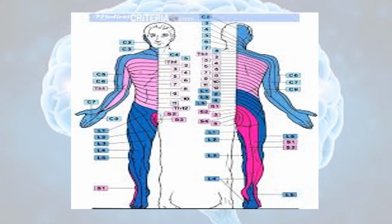This is a dermatome chart. It's not the best I've ever seen, but the point is just that if you have something that has pain in this area, you're going to follow that dermatome down. Remember that there's only 7 cervical vertebrae, but there's 8 cervical nerves. So the little finger is actually the C8 dermatome.